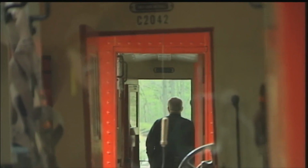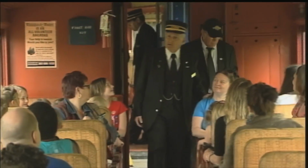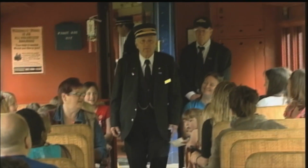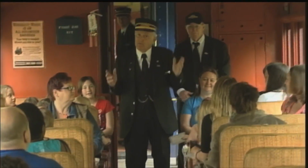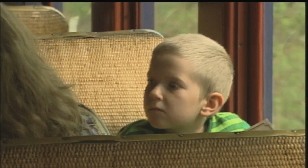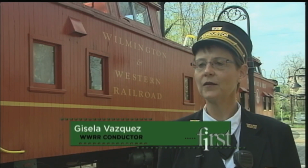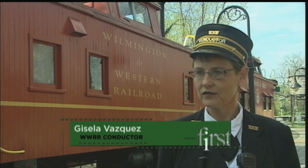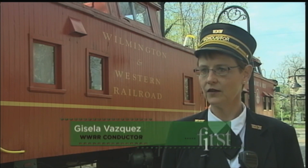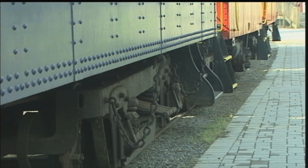But first, some housekeeping. Good morning. Welcome to the Wilmington and Western Railroad. If I could have your attention for just a minute, brief safety announcement. Passenger safety is top priority for the crew. We do a brake test. We also do something that's called a roll-by inspection. This is where the conductor looks at the bottom of the train to make sure that everything is in perfect working condition.